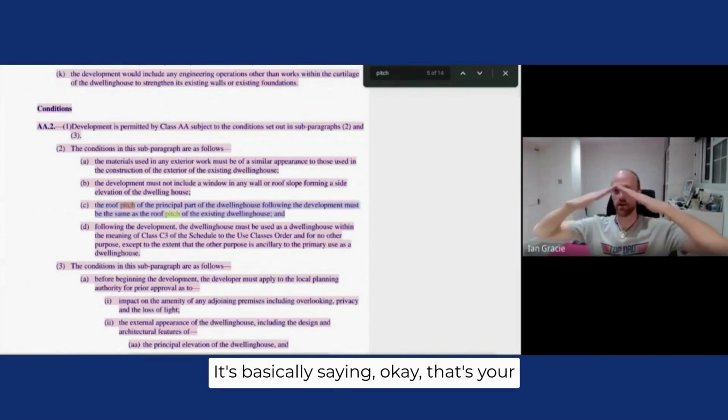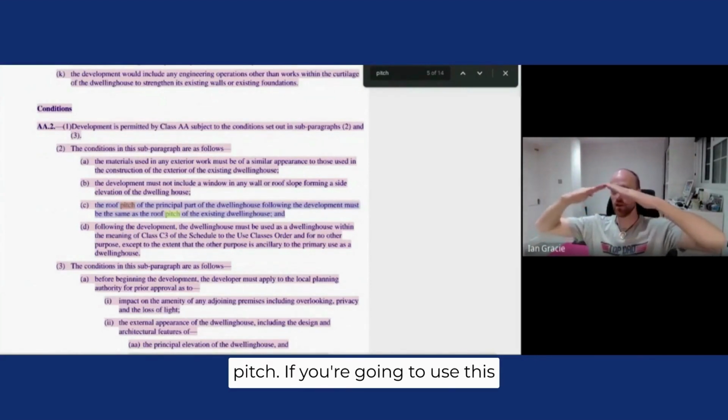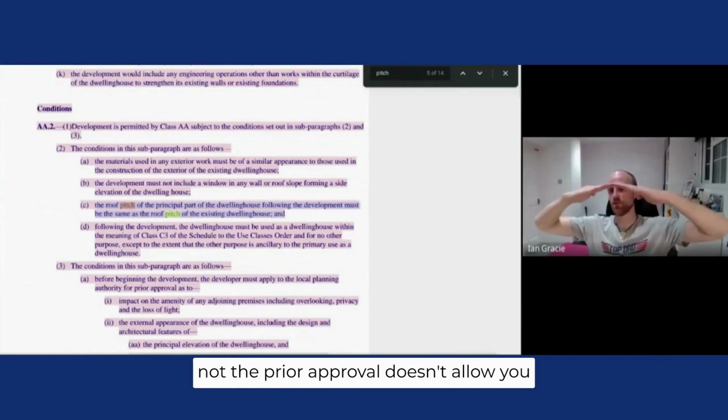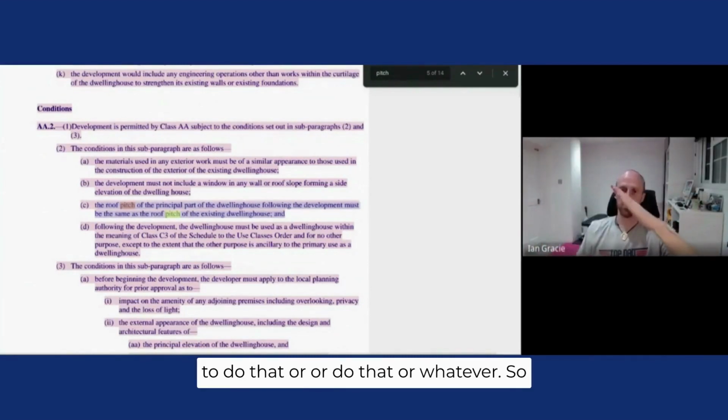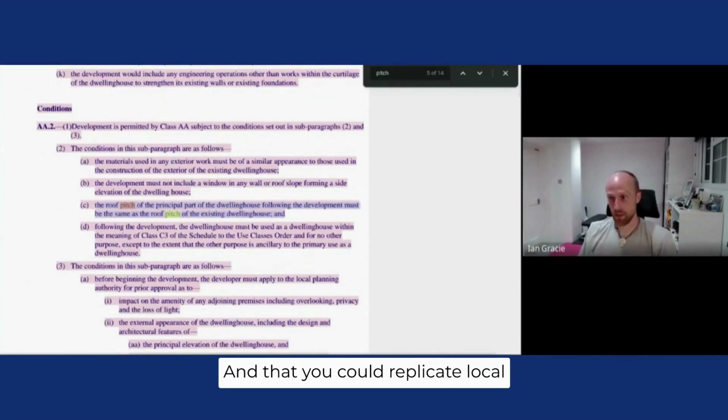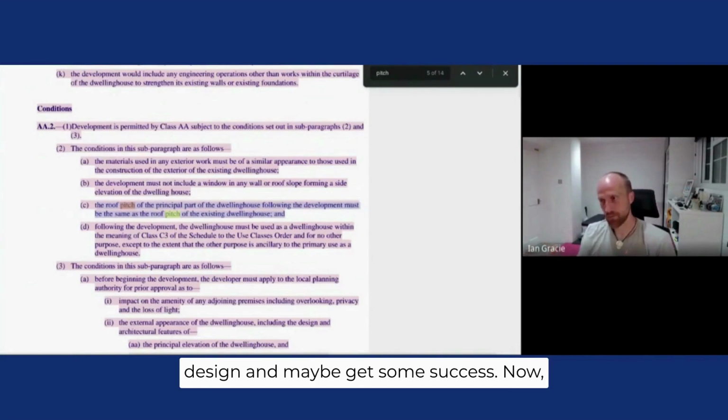It's basically saying, okay, that's your pitch. If you're going to use this class, you have to go up like that. It's not that the prior approval doesn't allow you to do that or do that or whatever. So that's why I'm suggesting householder, and that you could replicate local design and maybe get some success.